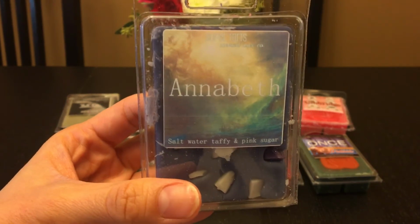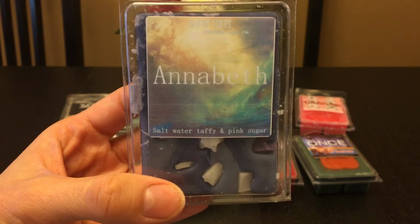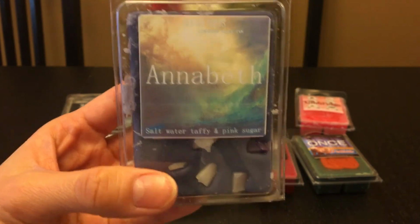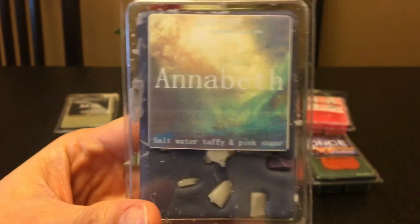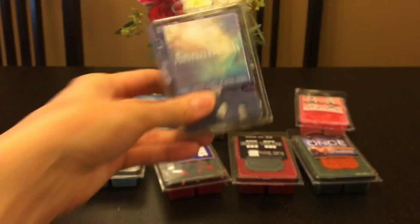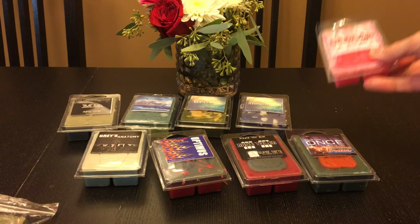So now I need to go and order mass quantities of Annabeth and clamshells so I do not run out, because it's just such a beautiful, sweet, pretty scent. It's beautiful. So now I have to try to get some Bath & Body in that. I think it's all sold out on the site. Now I'll be keeping my eyes open for when it's available next.